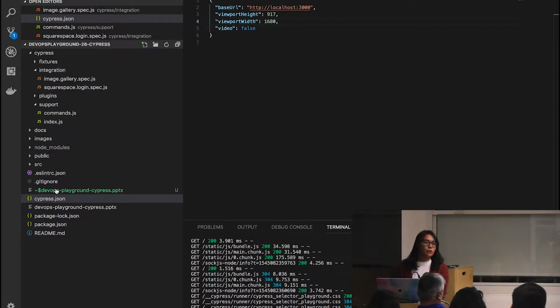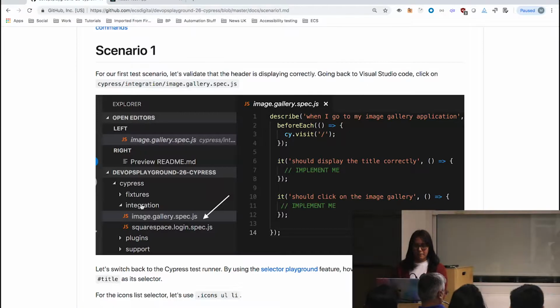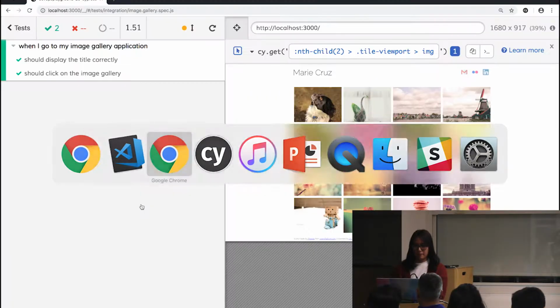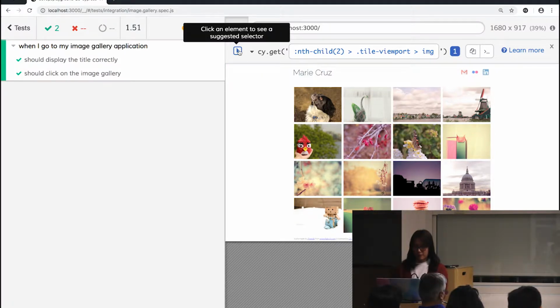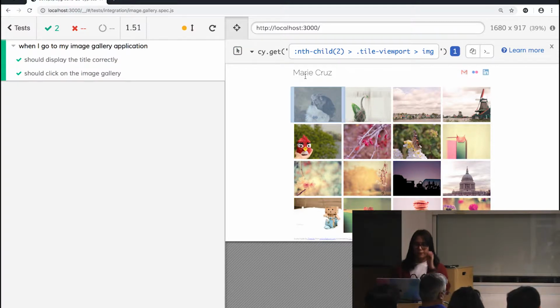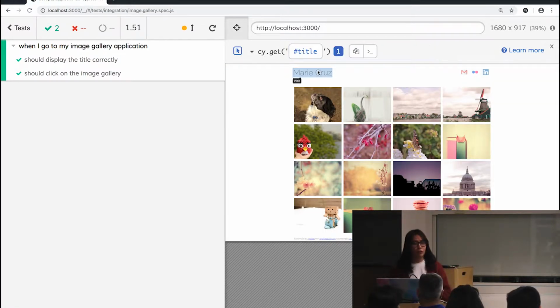Cool. So I'm going to switch back to the test runner because we need to get the selector for the header. Again, if everyone clicks on Open Selector Playground, and you just hover on the title, it should give you the title selector. Essentially, once you have this selector, you can do anything with it. You can interact, do a click event, a type event, or any other events that you would like to do.